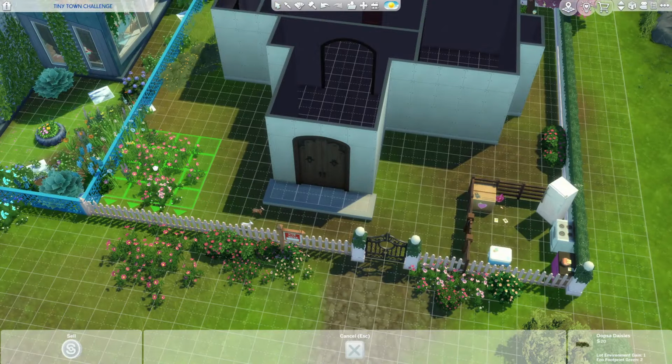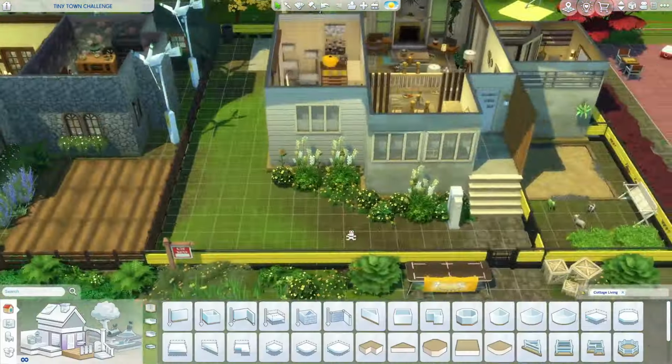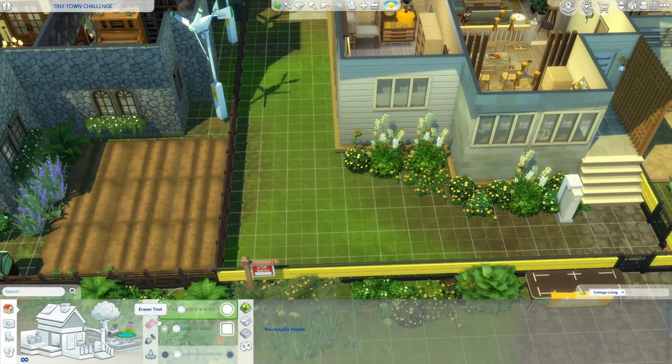And there are some things here that were included, so I tried to use some of them. I don't use them all. I don't think I use the same fridge and stove.